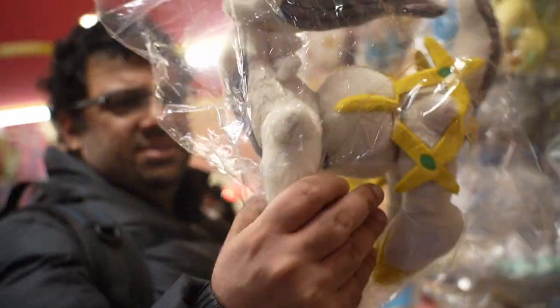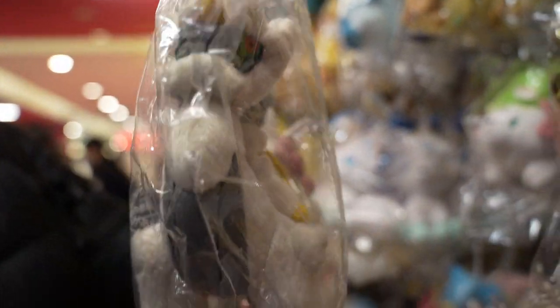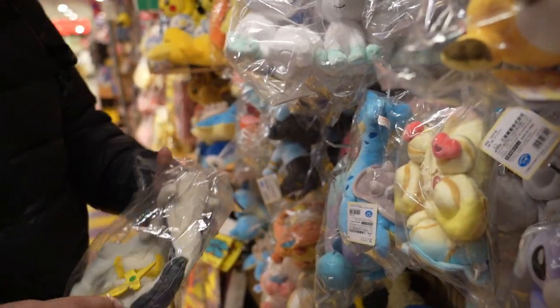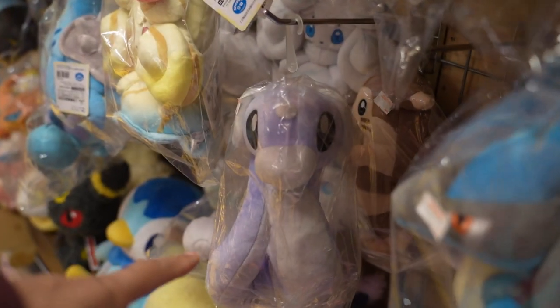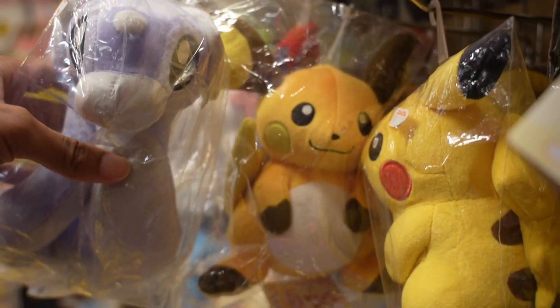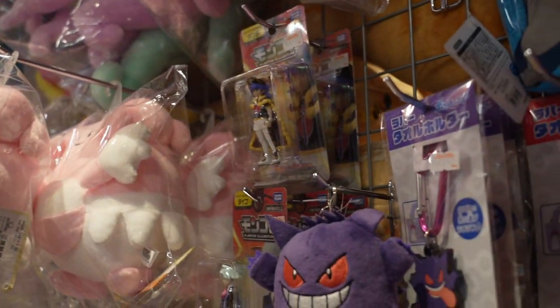Arceus. Huge. Very ugly looking. Yeah, that doesn't look as correct. It's because it's the Takara company. It's a different one. It's not licensed by Pokemon, so it's a little different. So you're hit or miss here. Some are good, some are bad. Dratini's huge. You have a Dratini this size, and then if you put it right next to Raichu, that doesn't seem accurate.